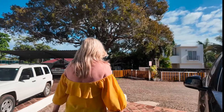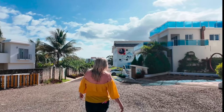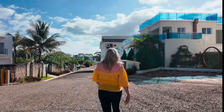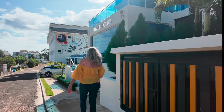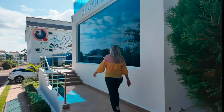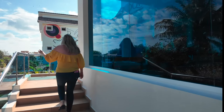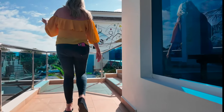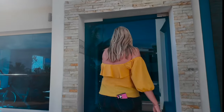So I'm gonna take you to the gym now, and next to the gym you will also see that there is phase number two, which is fully sold out. And then afterwards I'm gonna show you the new pre-construction area that they're building. You can already see it right across from us. This is where they're building new units. The building is gonna go up there. Let's go in and have a look.